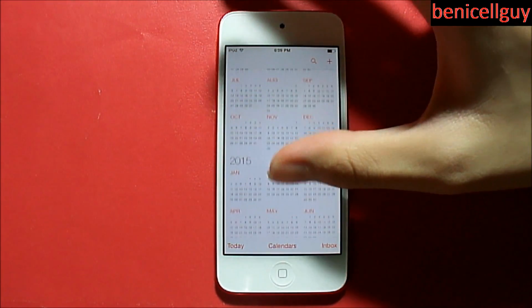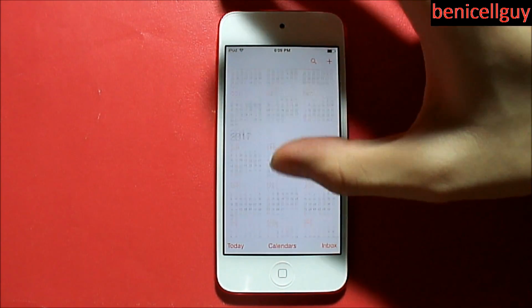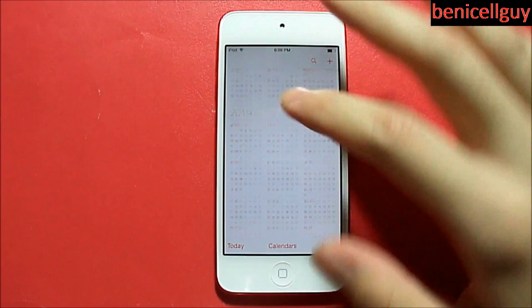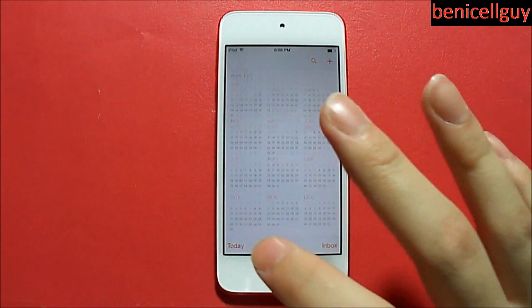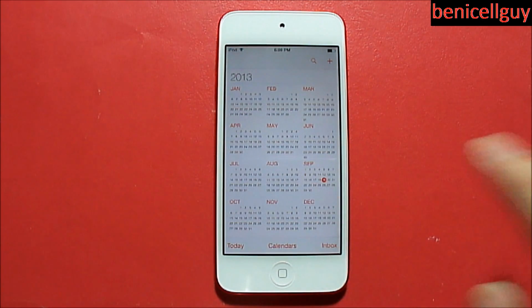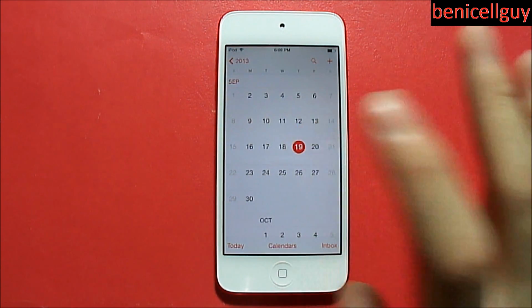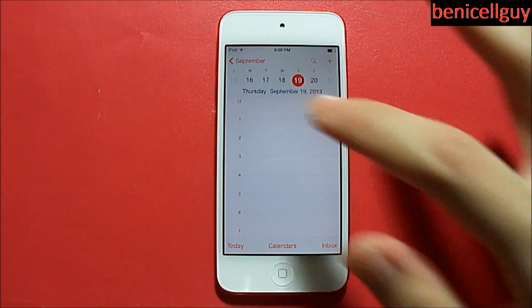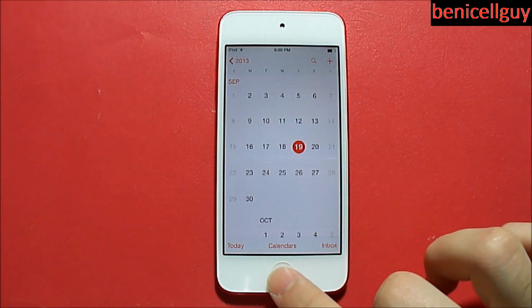So 2013, 14, 15, 16, so all of the other calendars for future years are already made, so Apple decided to integrate those there. And if you wanted to simply go back, you just tap on a month, tap on a day, and then it'll show you all the schedules. I like the monthly view better.